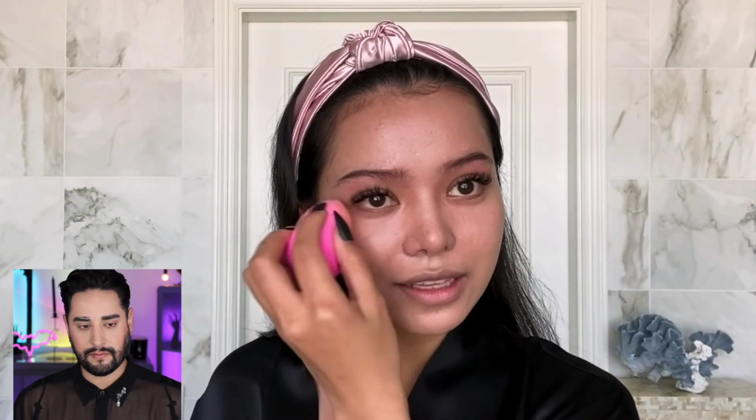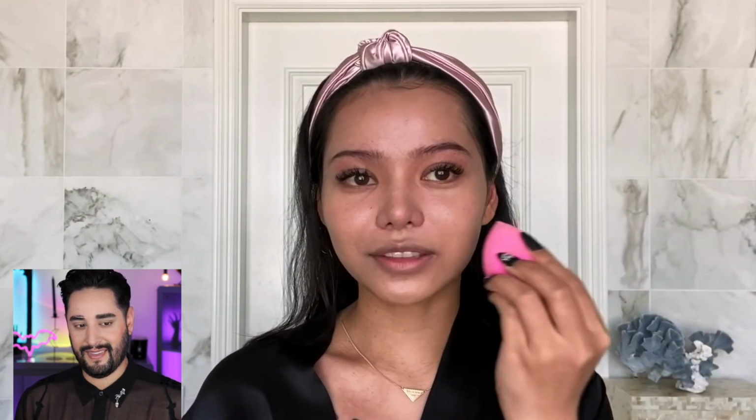I grew up watching anime. The girls in the anime have really rosy cheeks. And that's how I got inspired to do my rosy pink cheeks on TikTok. Whenever I wear it out in public, people would ask me, is your face burnt or did you get sunburn?